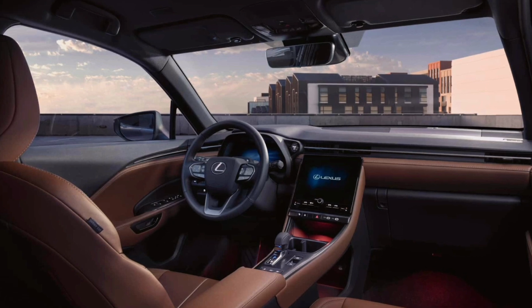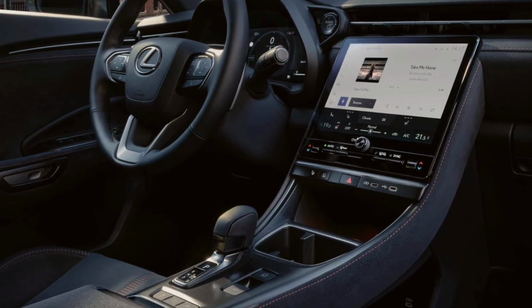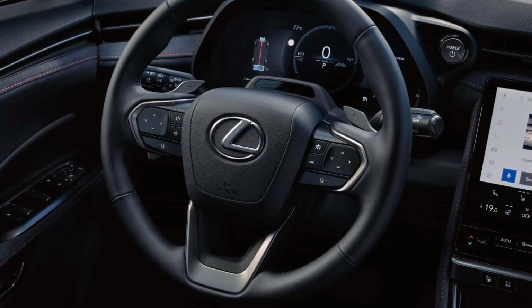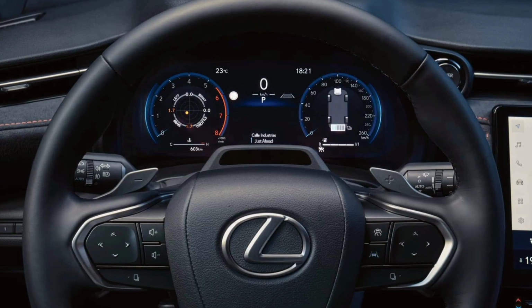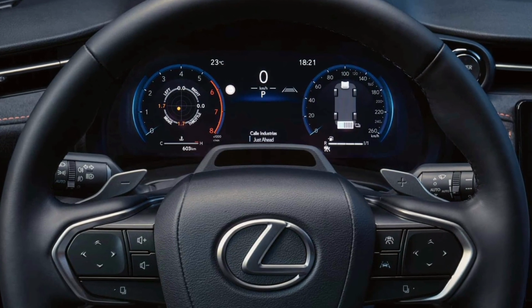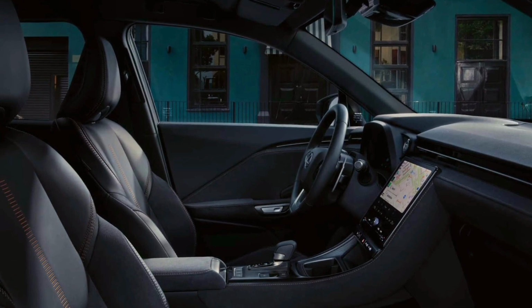Lexus mentions it hasn't made any compromises in terms of quality and attention, even though this is the new entry-level model. The LBX is the company's first model for which development primarily took place in Europe. It's scheduled to enter production by the end of this year and go on sale in Europe along with additional markets in early 2024.